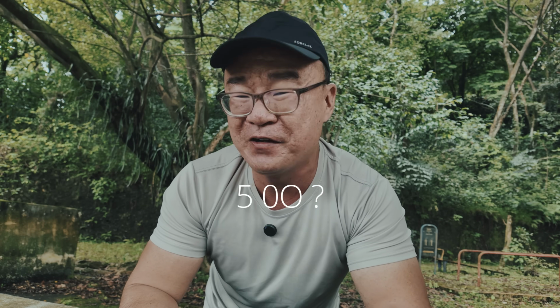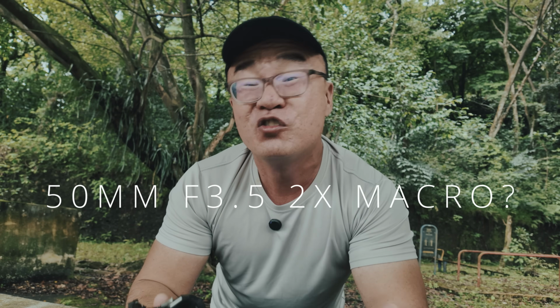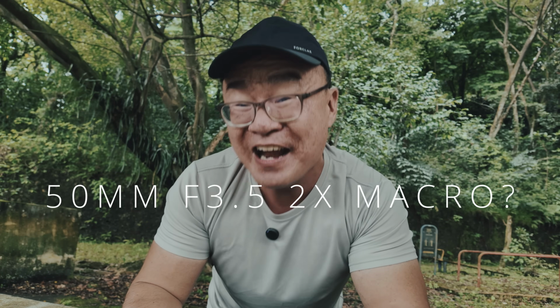low-cost, high magnification lens. Maybe we could get a 50 f3.5 macro lens that does about 2 times magnification ratio, and maybe the cost will be about half of what the 90 f3.5 is asking for, minus all the bells and whistles like weather sealing or the ability to add a teleconverter. Just a basic high magnification, 2 times true 200% magnification budget lens for macro. I think that would be fantastic.